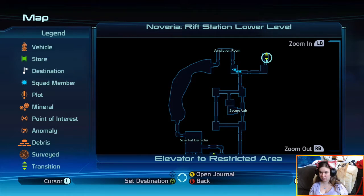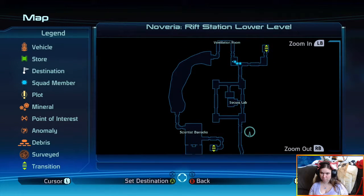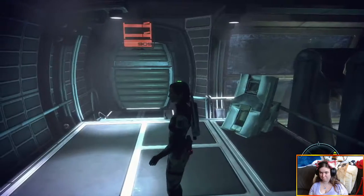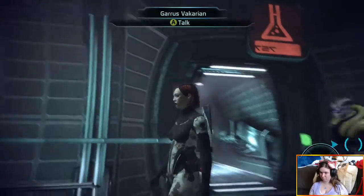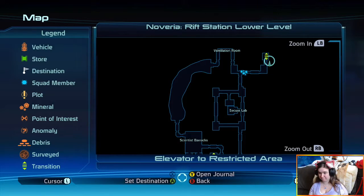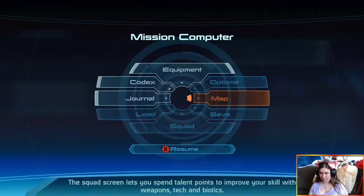Where did we... Okay, so that's probably where we came out. Is it? No, because the barracks are where we went in. I think. Hang on. Okay, this is where we came from. Okay, so this is where we came from. So... let's go down first.